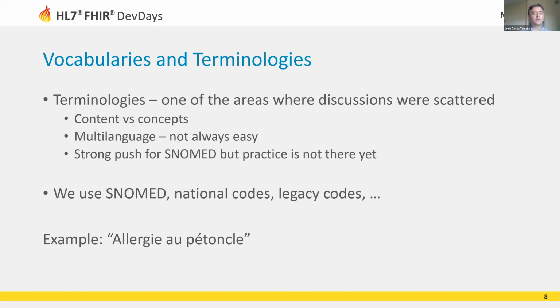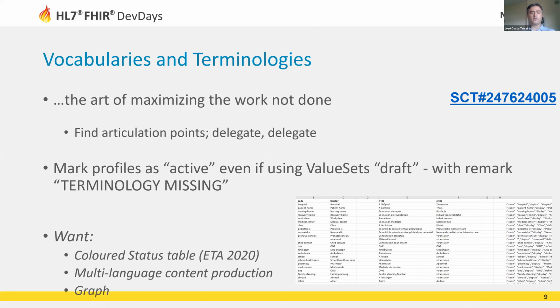It's not easy because once you move from one language to the other, maybe the codes themselves have slightly different meanings, and we have to handle that. So if you want to standardize this on a national level, you have to take all of this into account. That's one of the reasons why we had to be a bit creative on this. For those of you who want, you can look up this code here. That's actually what we had to do. So we had to find creative ways to do this.